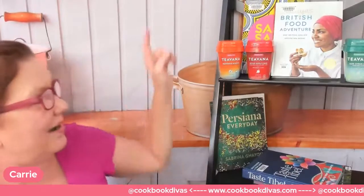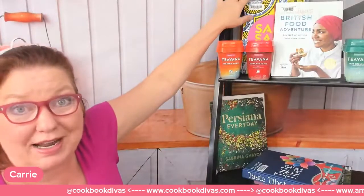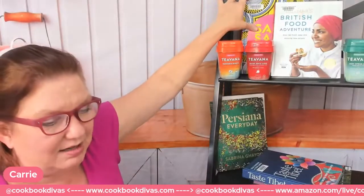So next up in our carousel is a cookbook that I am so impressed with. I am rushing out to buy it because this is my library copy.